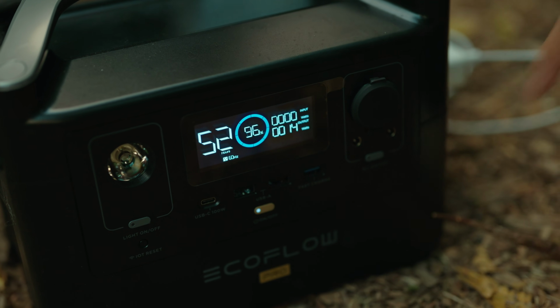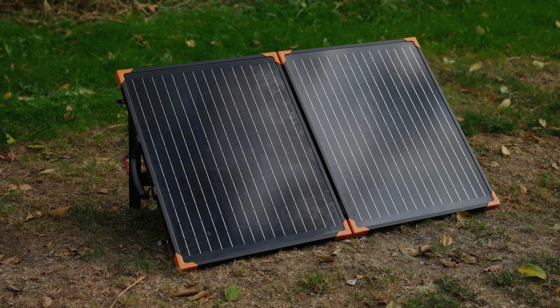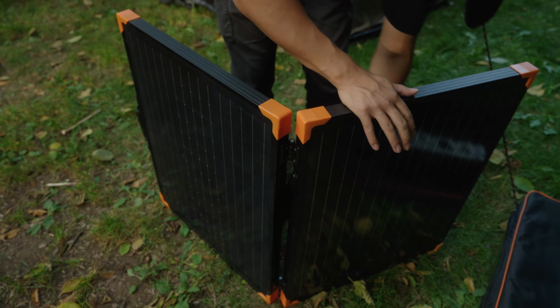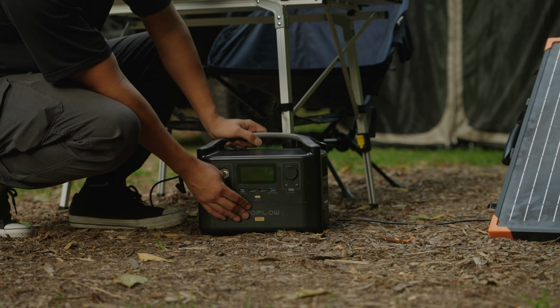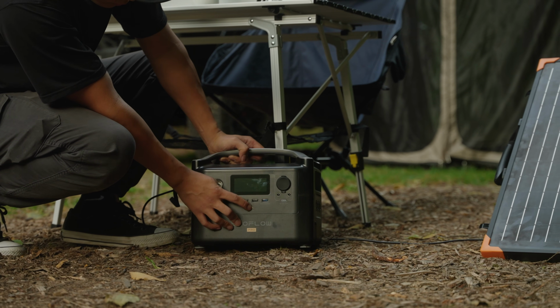And to take it one step further, I bought this 100-watt portable solar panel from Harbor Freight Tools for pretty cheap. Not sure if you have Harbor Freight Tools in your area, but essentially it's like a hardware store. I think you can just buy it online as well, but I usually plug this portable solar panel into the EcoFlow portable power station, which essentially keeps it topped off most of the time, or at least slows down the battery consumption.